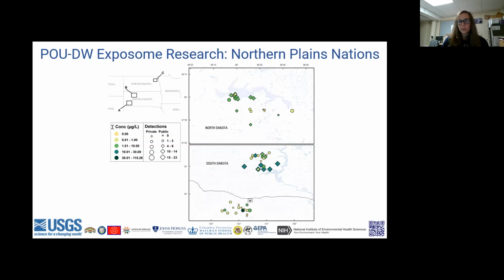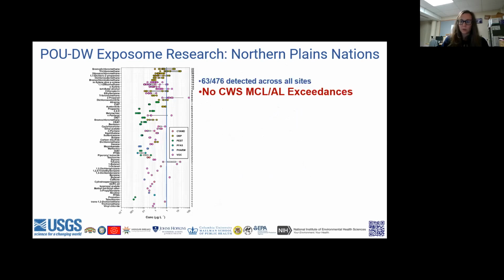I know I spent a lot of time on the inorganics, but the inorganics are what folks are really interested in this area. Again, we also collected a variety of organics. This graph just gives you an idea of the number of detections and the concentrations, but I'm going to get into that in more detail here. This is a similar box plot to what you saw before. In these samples, we detected 63 out of 476 organics that were analyzed.